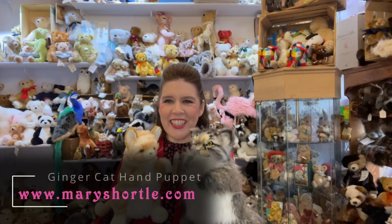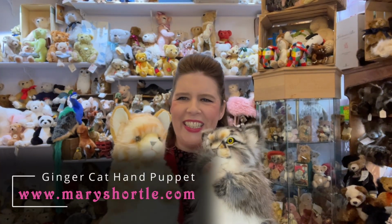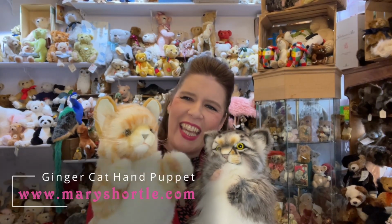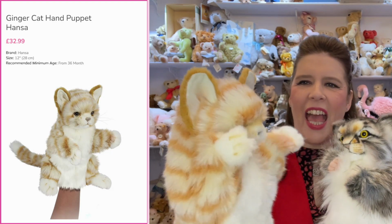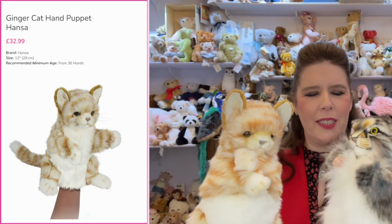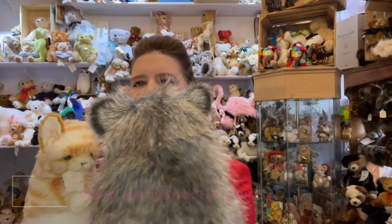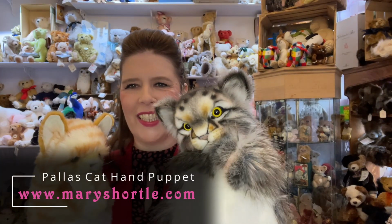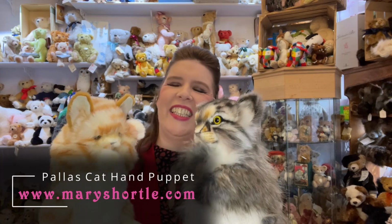And check out these amazing cats too. Here is your sweet little ginger domestic kitten here. Isn't this also just so realistic? Look at the airbrushing and the way that they have created it from these fine fabrics. There's so much thought going into how they create these fabulous creations. They really are. Now this is the Pallas cat, the wild cat, and here is the ginger cat.